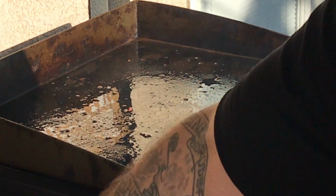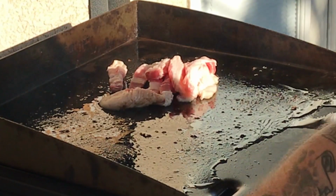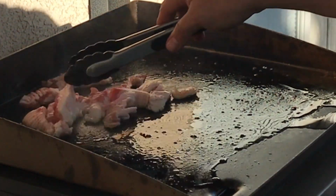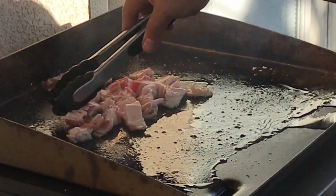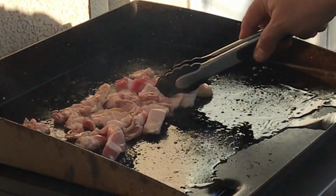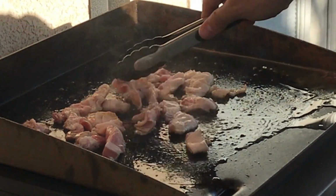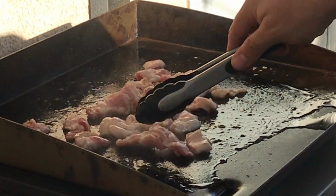All right, guys, let's get started on this. We already got some bacon already cooked off in there because you always got to make a little extra bacon when you're cooking bacon. You got to have like half for the chef while they're cooking and then half in the meal. Okay, so you always make extra bacon.